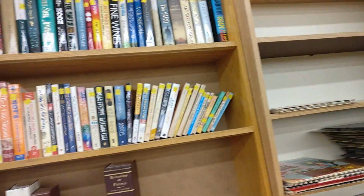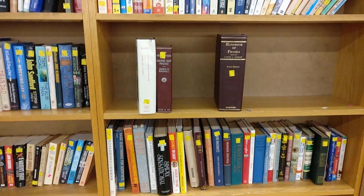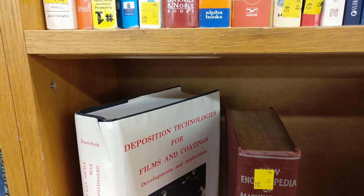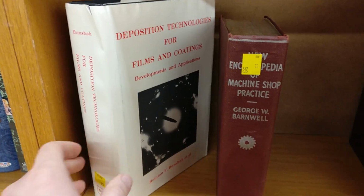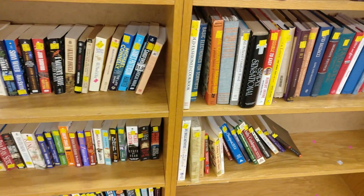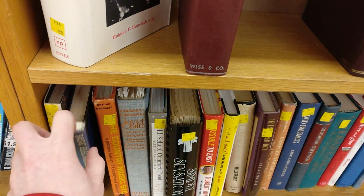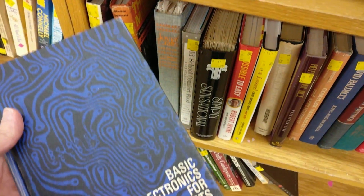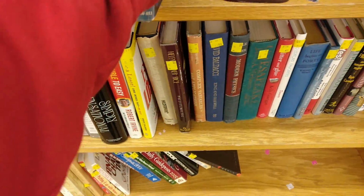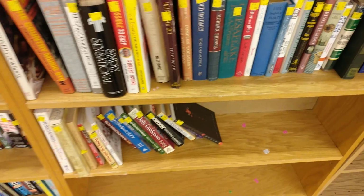The book section here is pretty small. There's an empty shelf there. I started putting books that I thought were interesting I was going to research onto this shelf, and then went back later and looked them up. At this point, I'm not scanning every book. I'm just looking for interesting books, and then I check them. Like this one right here stood out, Basic Electronics for Scientists. Wasn't really worth picking up though. So yeah, that's how I'm dealing with books now.